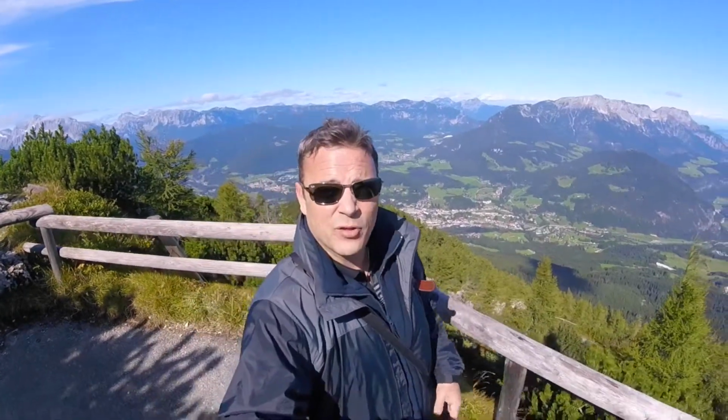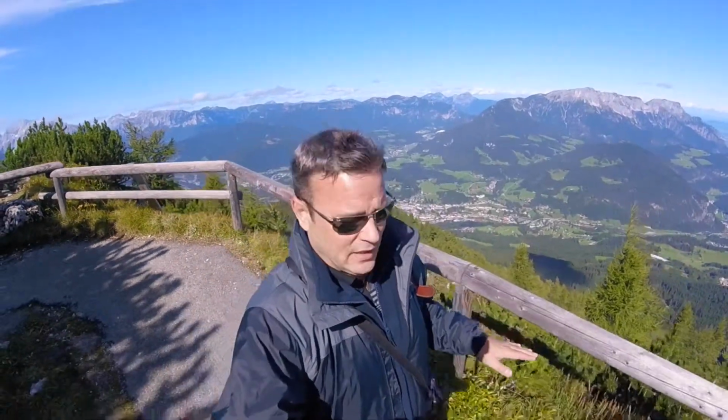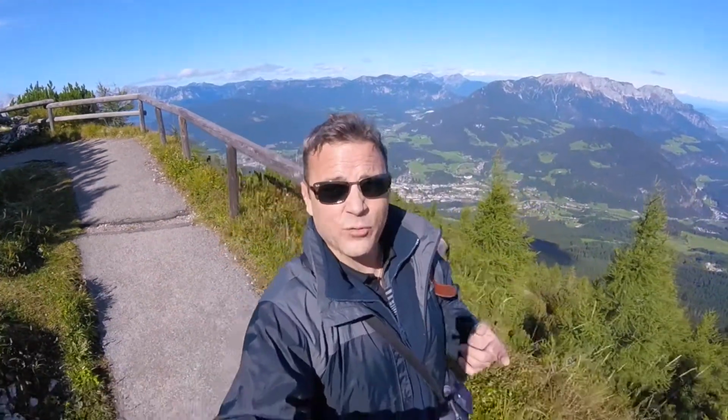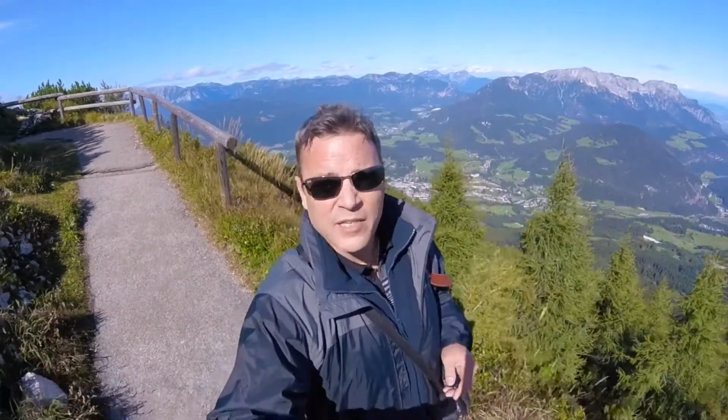I'm walking down the footpath to the upper parking lot. This is the same footpath that the 101st Airborne Division walked up to get to the Eagle's Nest on the 5th of May, 1945.